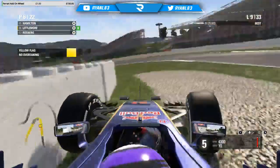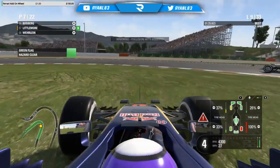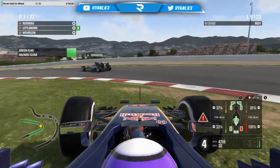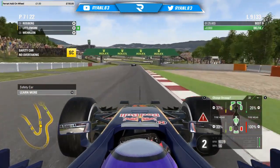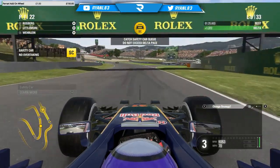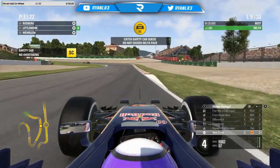Oh, and he's tapped us there, Rosberg. And I don't know, and we've got a puncture. Oh my god. Right, you've got a puncture in the rear right tyre. Thanks to Rosberg. Switching to an alternate strategy. Change or stick to plan A? Affirmative. Oh, we've got a safety car, but Rosberg, no idea what the hell he was doing there, giving us a puncture.